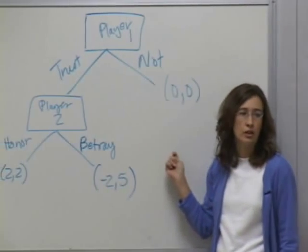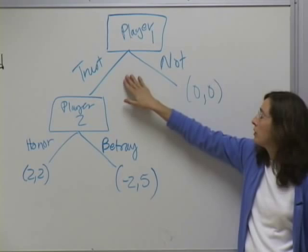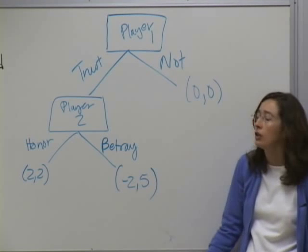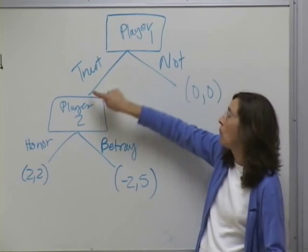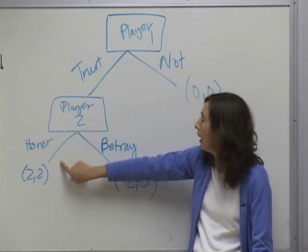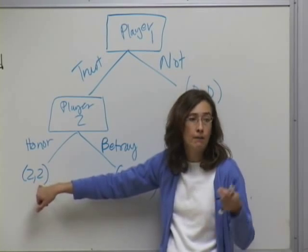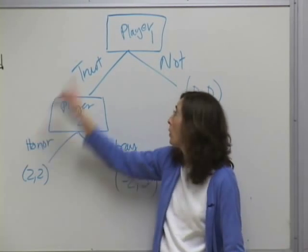Honor trust games are a huge feature in lots of employment situations. Player one could be an employer who wants to hire somebody to help with a job. It could be a contractor hiring a helper, a professor hiring a research assistant, a mom hiring a nanny. Whatever it is, player one has to trust player two to do the job that she wants done. And in many cases, player two would be better off doing the job, getting paid for it, having that employment relationship work the way player one wants it to.